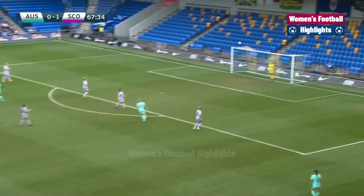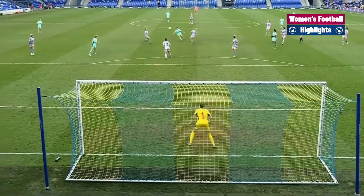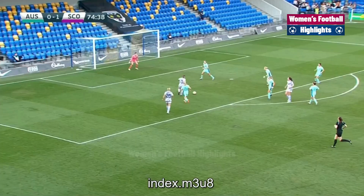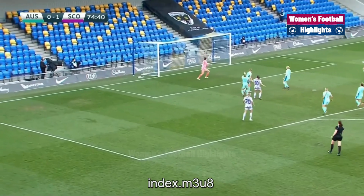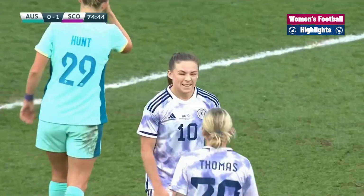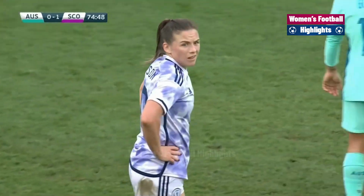Might fancy it from distance. Oh, she scored a screamer late last year with her club side Hammarby. She's played every minute of the... Still shoots at the second attempt, and it's a strong left hand from Mackenzie Arnold to turn the ball behind. And the Matildas almost caught out there.